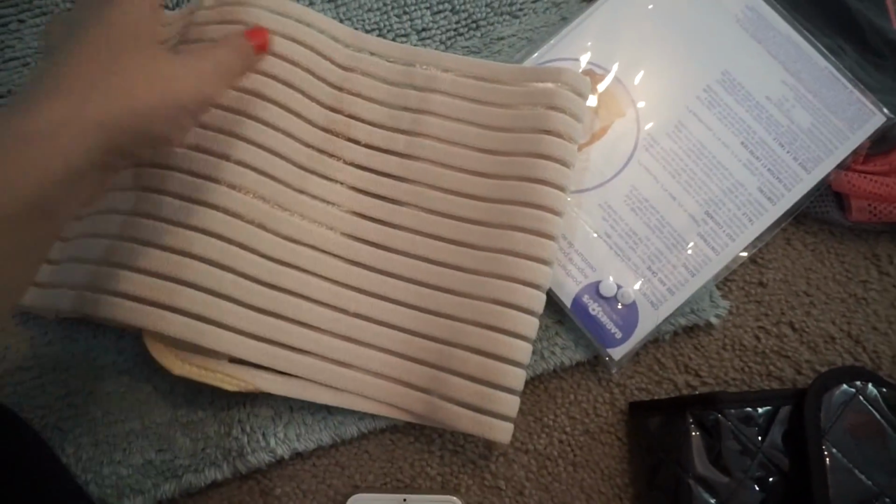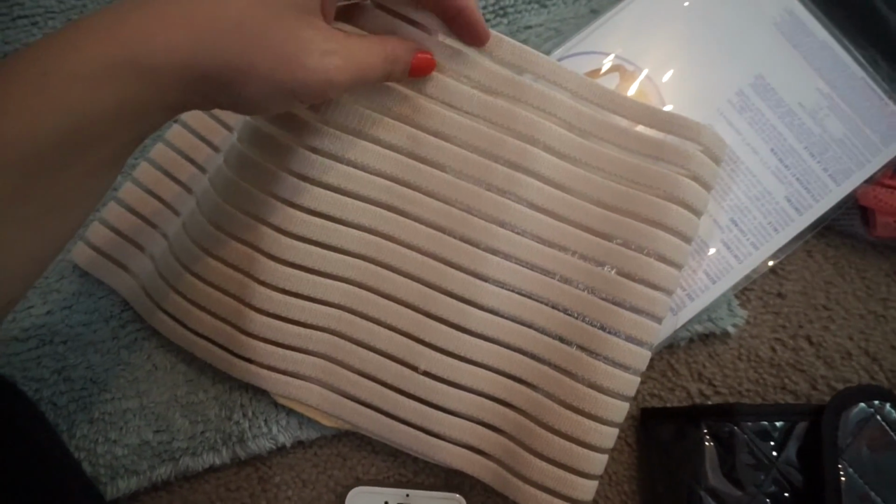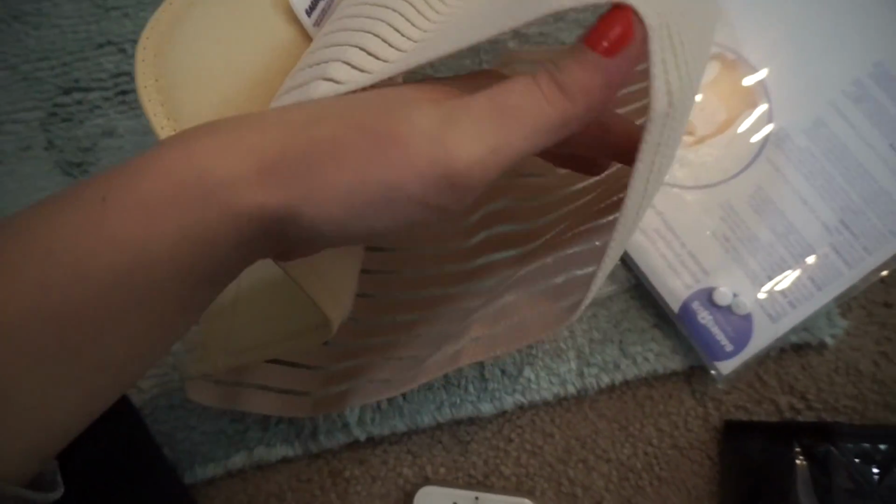From what I heard, a lot of people say that your belly is really wobbly after birth. So maybe whenever you're leaving the hospital, you might not be comfortable, and you want to try to hold everything together. So this band kind of does the trick. Plus it gives you a little bit more, I guess, breathing room.